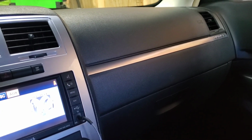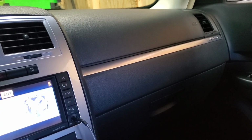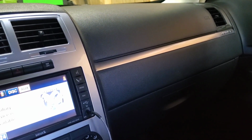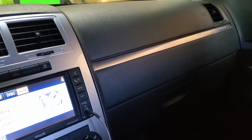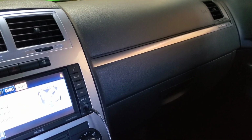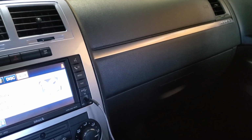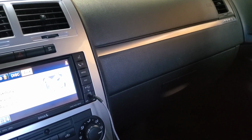The rods and pistons $1,600. If you get the bearings and stuff with them, it'd be a little more. So add about another $300 to the piston and rods. We'll call it $1,900 roughly. The lifters, non-MDS Mopar lifters through East Coast Moparts, $370.